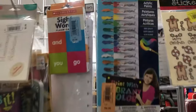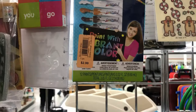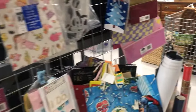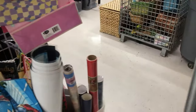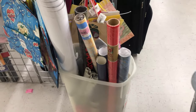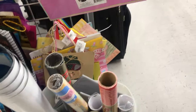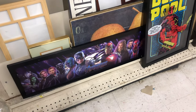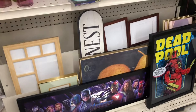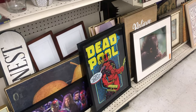Okay, they have this end stand and I see this acrylic paint for $2.99. I want to buy it, but we have enough paint at home already. Other than that, I don't really see anything in the art area for my kids. Okay, but the picture area is great to look through too, because there's Avengers and Deadpool. Great for any little fan.